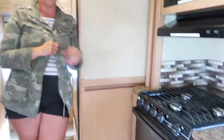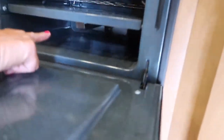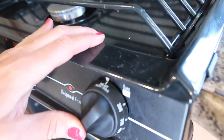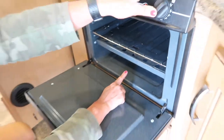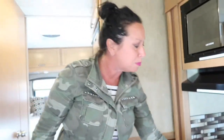If you want to light the oven, in the oven on a motorhome, there's a pilot way at the back. In order to light the oven, you have to put this on pilot, push it in, and light it with a match or a barbecue lighter up underneath. The key is that the knob must be pushed in at the same time that you're lighting, or it will not release the gas to light your oven. Once you see the blue flame, bring up the knob, and then your oven is lit.